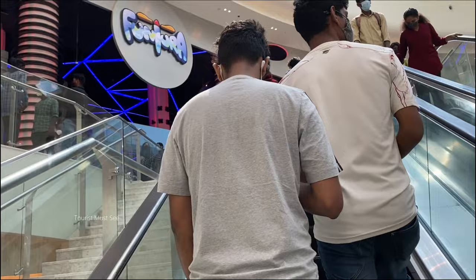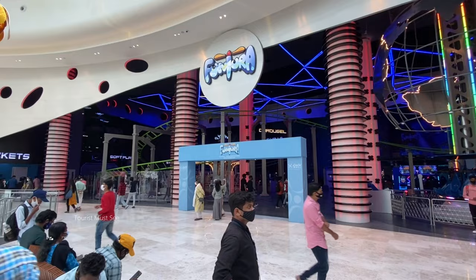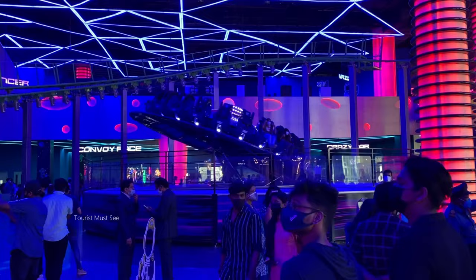On the third floor, you will find the most attractive and India's largest indoor entertainment zone, Funtura. The games and entertainment park not only gives joy to the kids, but is designed in such a way that it equally entertains the adults too. The best time pass zone, which is spacious, colorful and very attractive.